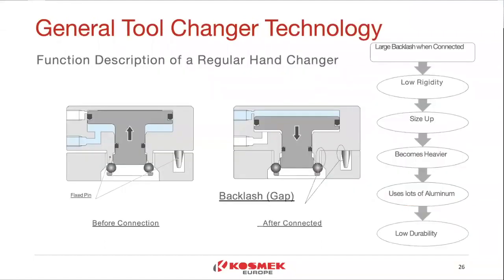Here, you can see a cut view of a basic tool changer, which you can find on the market. You have the master side and you have the tool side. On the left side, you can see the tool changer in a released condition, which means you have a gap in between the master and the tool on a locking mechanism as well as on the guide pin. And if you look at the locked situation, you still can see the same gap between the tool and robot side, on the locking mechanism as well as on the guide pin.